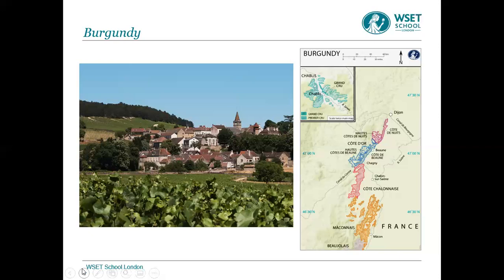Pinot Noir is also grown in other places in Burgundy. So while the Côte d'Or is famous for the most prestigious, the higher quality wines, in the Côte Chalonnaise, just a little bit further south, we can get some also excellent wines. They can sometimes be a little bit lighter, slightly higher in terms of altitude here, ripen a little bit slower, retain more acidity, so a bit different style. And then in the Mâconnais is often where we get more of those simpler, lower quality wines. But yeah, lots of high quality wine produced there.